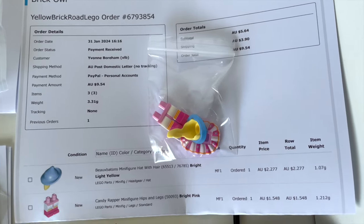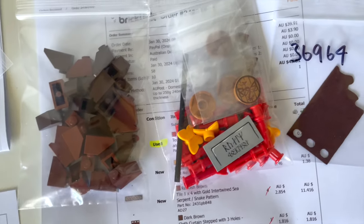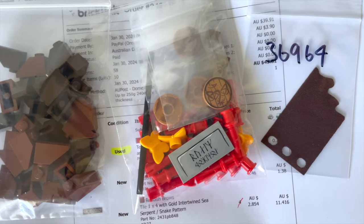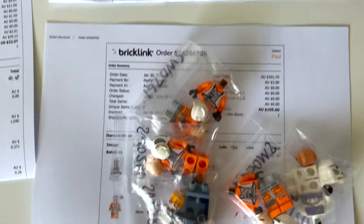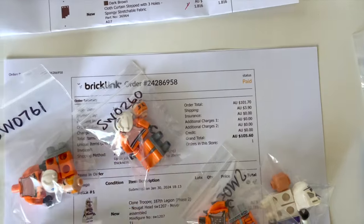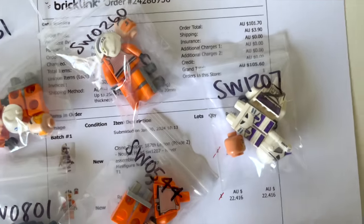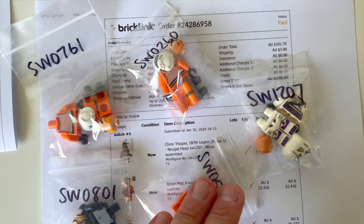This one's literally just come in. Some minifigure parts. Interesting little bundle of printed tiles, a little bit of Viking stuff in there, some wedge slopes and stuff like that. Another little minifigure assortment, some Rebel Alliance pilots, a selection of those, and a trooper, what is he, clone, 187th Legion.